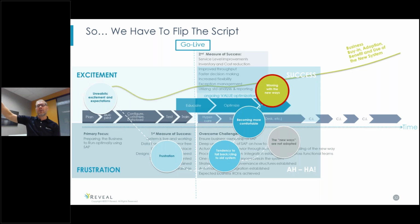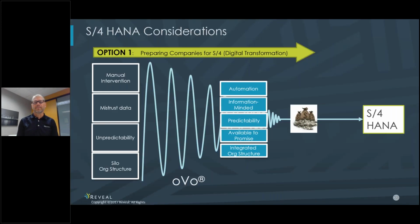Then we see that curve stay up in the top right-hand continuum quadrant as the buy-in and adoption just continues to grow. Because now we're in a state of continuous optimization. We're continuing to be agile, and all of those data responses like MRP Live is giving me actual information that I can react to proactively and rapidly.